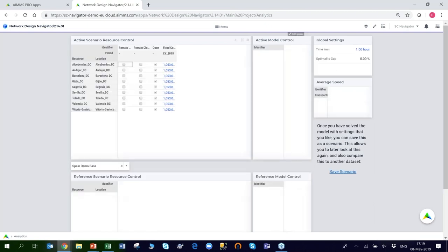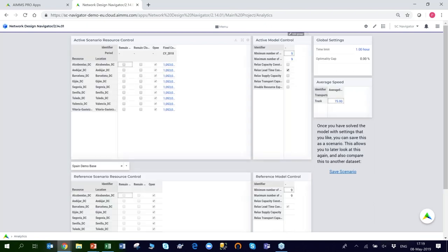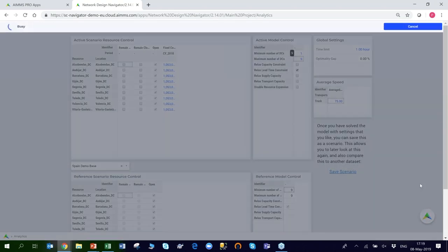So the page that we're looking at right now is the control panel, and the way this works is you set your different parameters that you want to run for a scenario in this panel over here. So what I'm going to do is change this to a number one, the minimum number of DCs, and I'm going to hit the optimize button over on the bottom right.